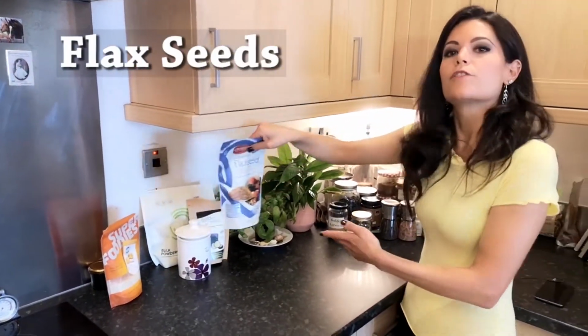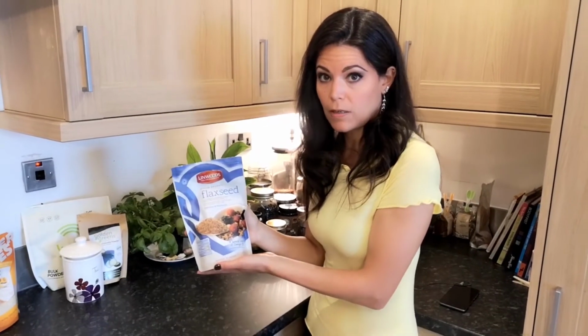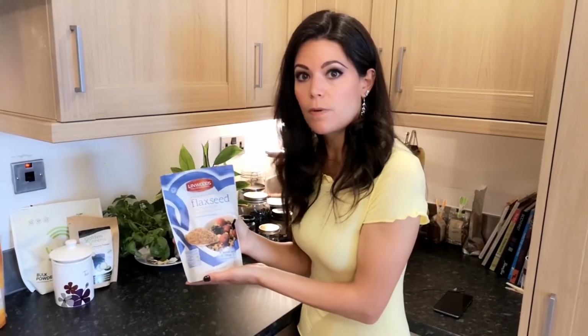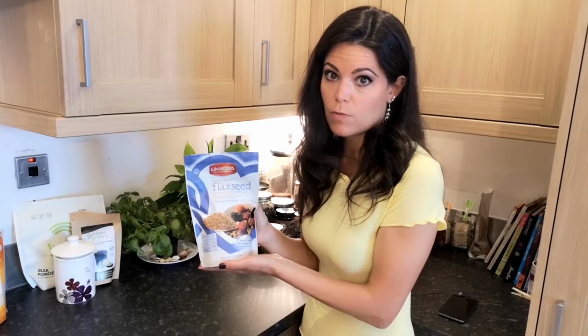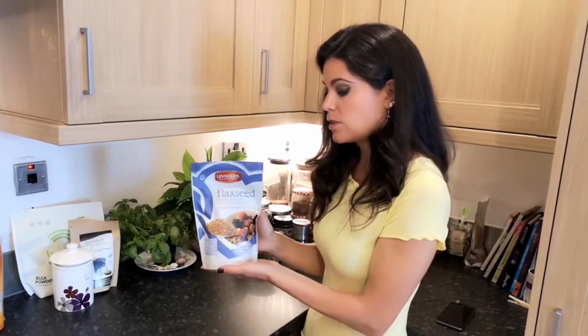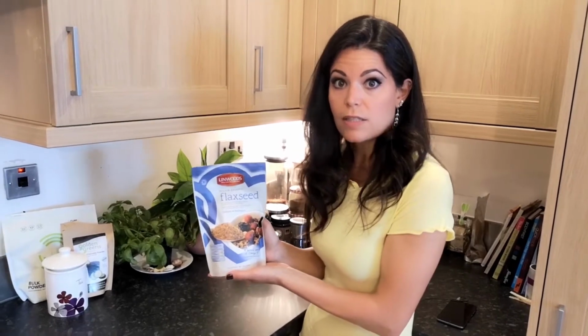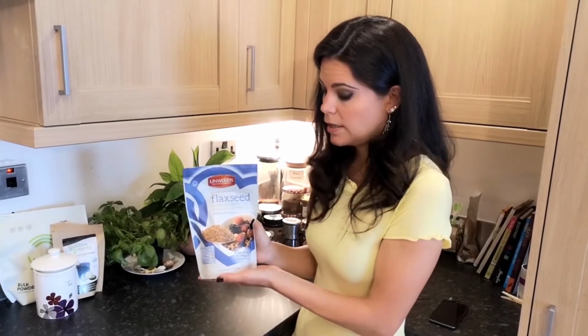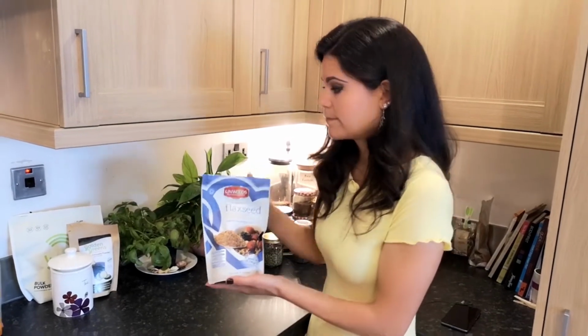Flax seeds. Now I've talked to you about linseeds, flax seeds. This is in the ground up form. It's in a powdered form. Easy to add to smoothies. Wonderful to add to your oatmeal. Now if you make porridge oats in the morning, especially during the winters, this is another wonderful addition to help add more nutrients and essential oils into your morning breakfast. Guys, it combines very well with fruits and cereals.